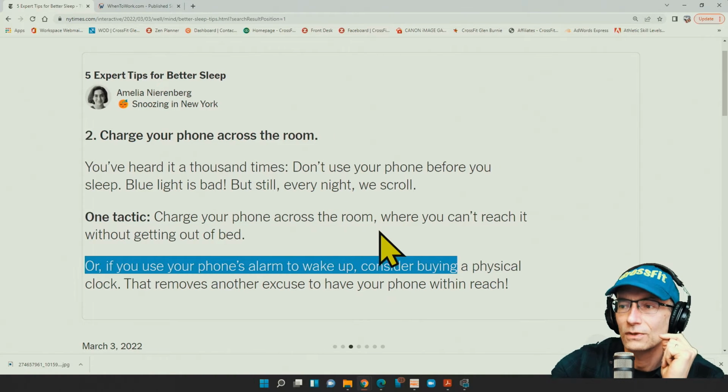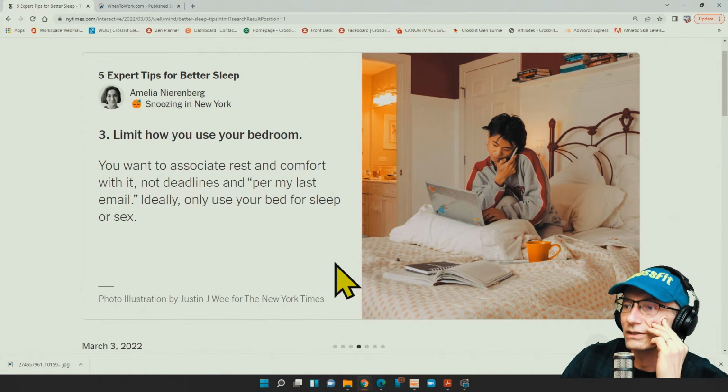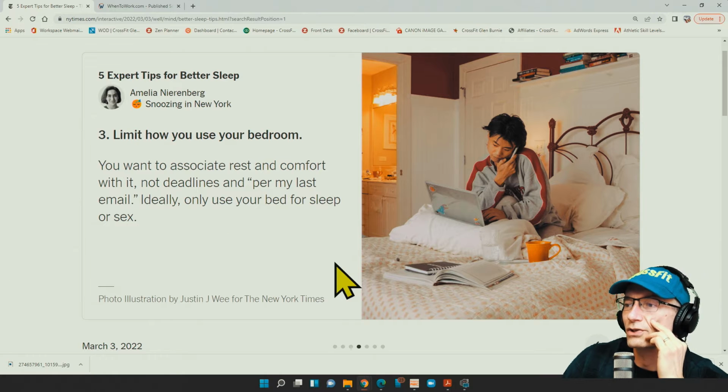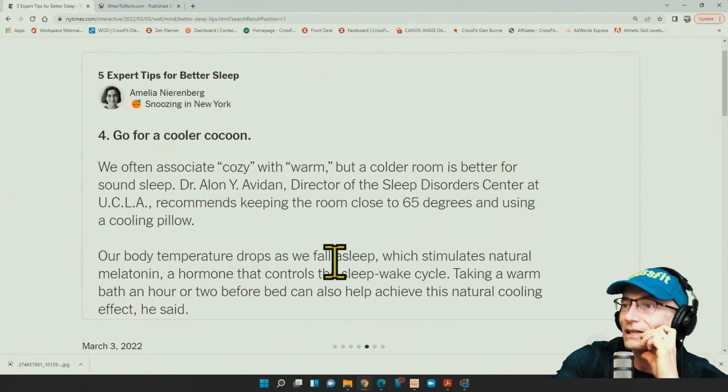Okay. Tip number 3 out of 5, limit how you use your bedroom. You want to associate rest and comfort with it, not deadlines. And per my last email, ideally only use your bed for sleep or sex. So yeah, I agree with that one. You shouldn't be making your bed into an office, because then it's going to be really hard to separate the two. And you'll be thinking about those emails and everything when you really should be thinking about bed. So yeah, I agree with that one.